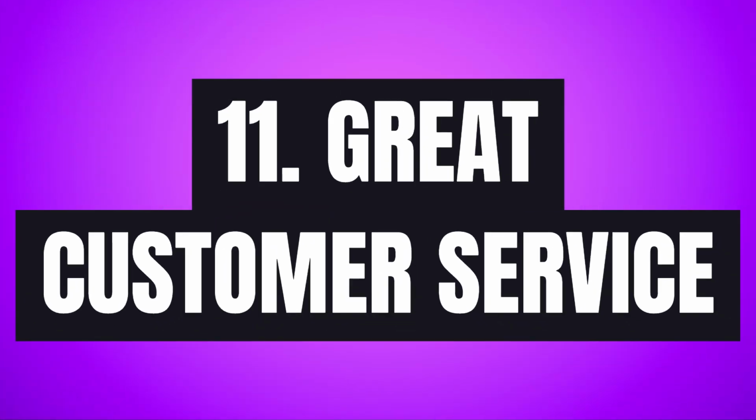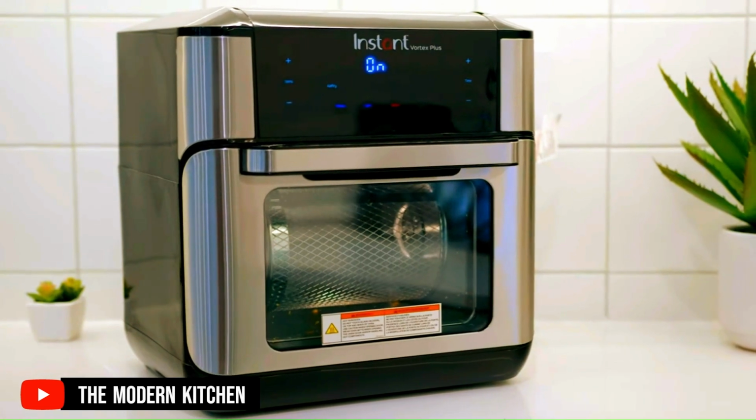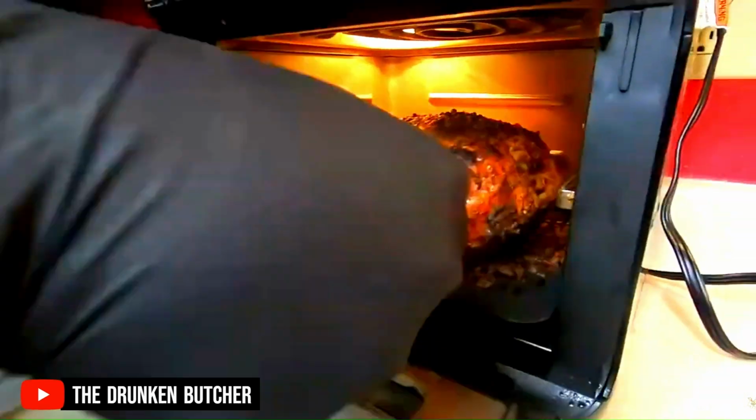Great customer service. Customer service responds to requests promptly and sends replacement units right away when needed, according to the majority of reviews. Great price. Customers agree that Instant Pot Vortex Plus 10QT is a great value for its price considering all the features it offers.